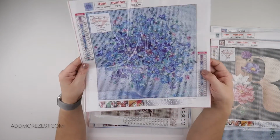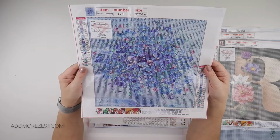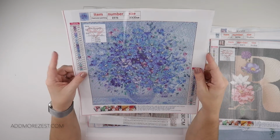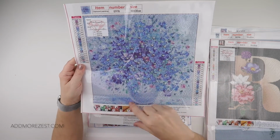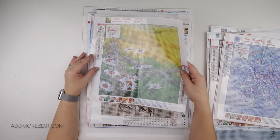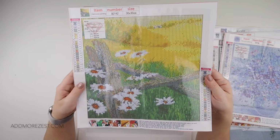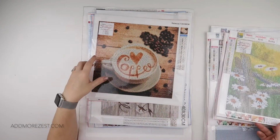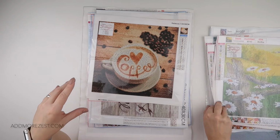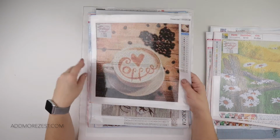Gorgeous vase of blue flowers. I do like blue, and I love how detailed this painting looks, even though it's smaller than 30 by 30, because 30 by 30 is the full borders. So this one is from Everyday E Crafts. Then I have Meadow from Up to DIY. Just the ones that grab me, and they're very varied, I think. Maybe you don't think they are, but I think they're quite varied, my 30 by 40s and smaller.